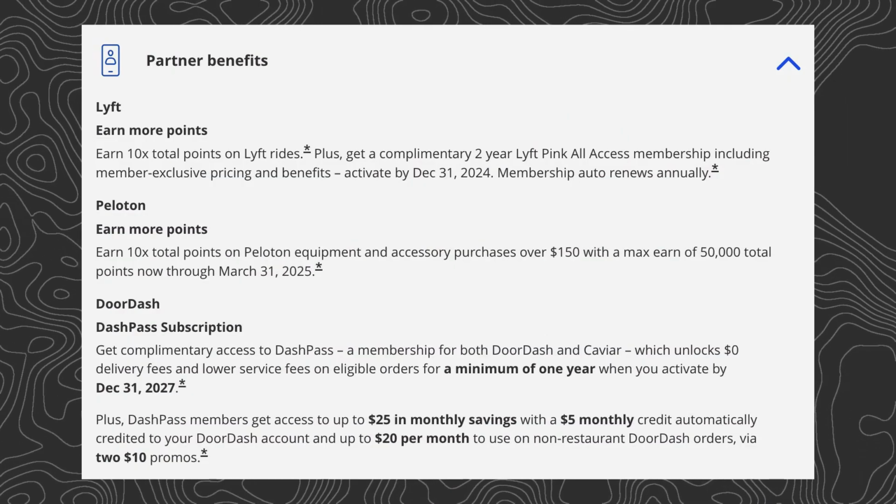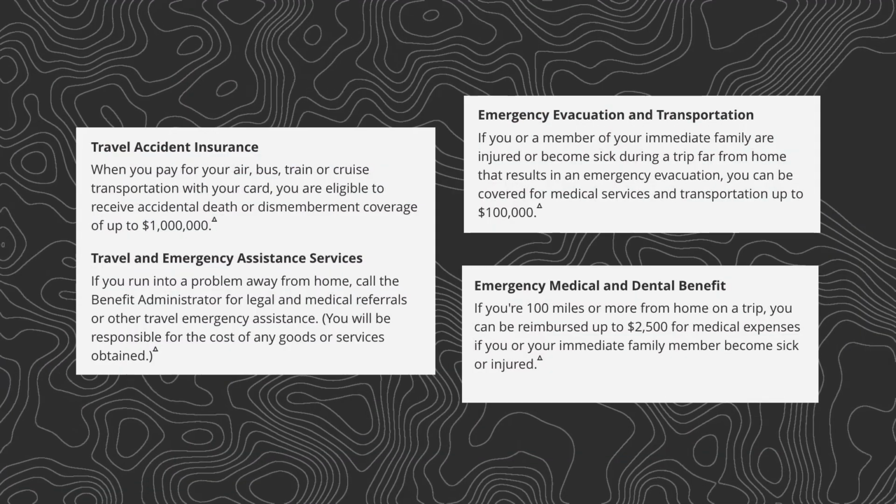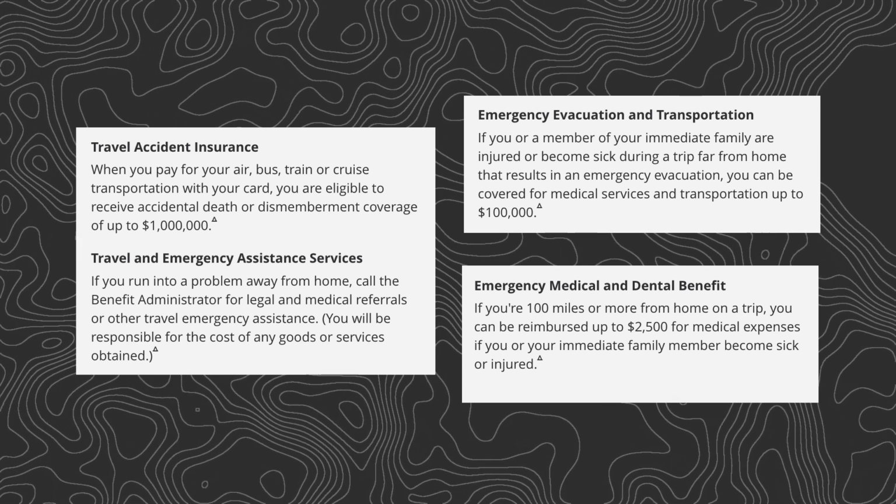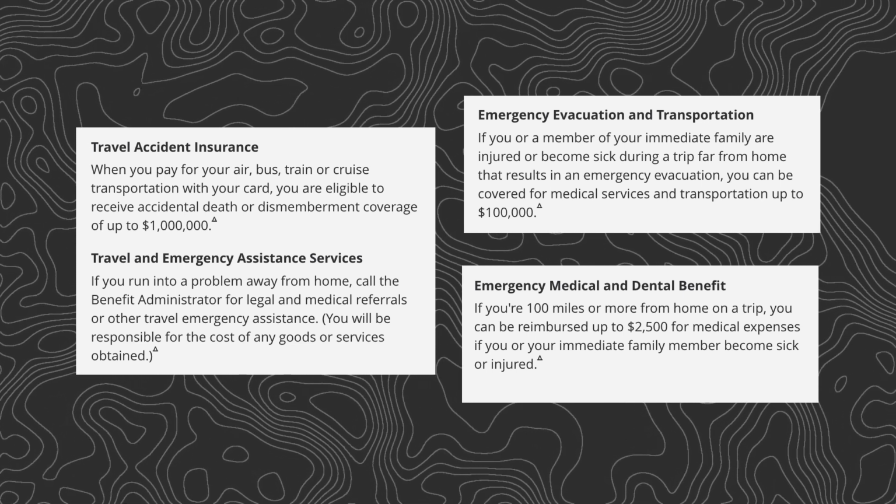Starting off, we're going to have access to the same list of transfer partners that we did on the Preferred card. The Reserve card also has no foreign transaction fee and has access to those partner benefits. Now, where the Sapphire Reserve card starts to go above and beyond is with the insurance and protections. Correct me if I'm wrong, but I think this card offers some of the best insurance and protections on a credit card out there, with some of the unique ones being travel accident insurance, emergency evacuation and transportation insurance, and emergency medical and dental benefits.